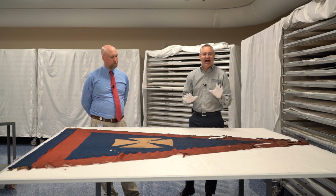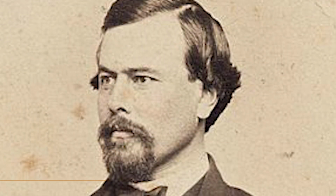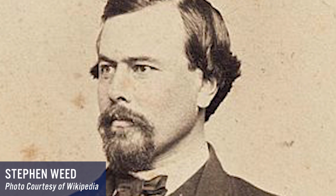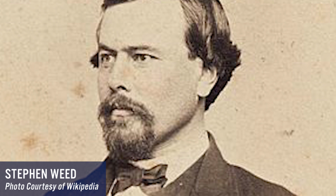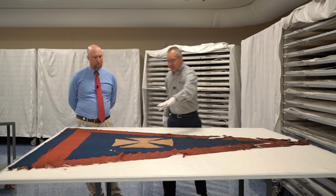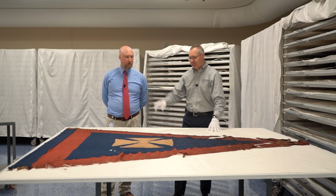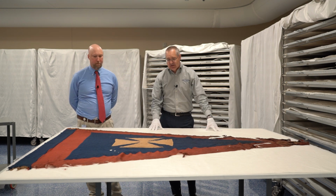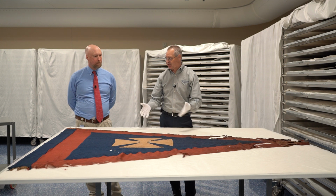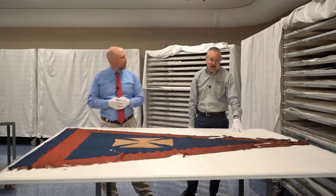Where is it? This happens to be the designation flag of Stephen Weed's brigade, which is the brigade that is on Little Round Top for the 5th Union Army Corps. It has the Maltese Cross right on it, which is the symbol for the 5th Union Army Corps. It is white, and they would normally do red, white, and blue for the 1st, 2nd, and 3rd Division. So this would be for the 2nd Division, I believe, of the 5th Corps, and I think it's 3rd Brigade, right? 3rd Brigade, which would have been, I think, Stephen Weed's brigade during the Battle of Gettysburg. So it's possible this flag was on Little Round Top as Stephen Weed's designation flag. I would guess I'm 98% sure that that's true.